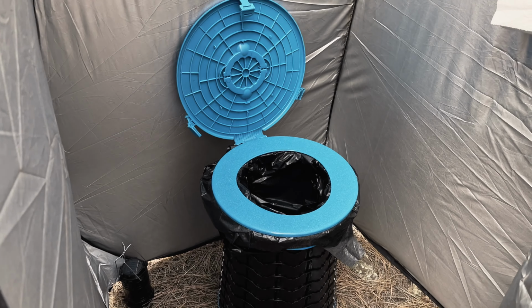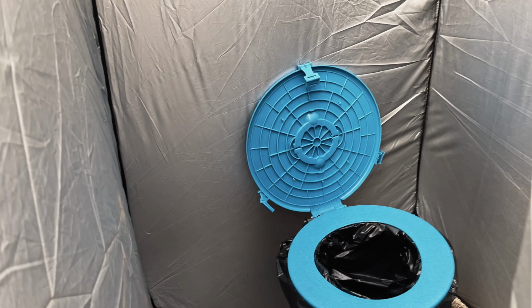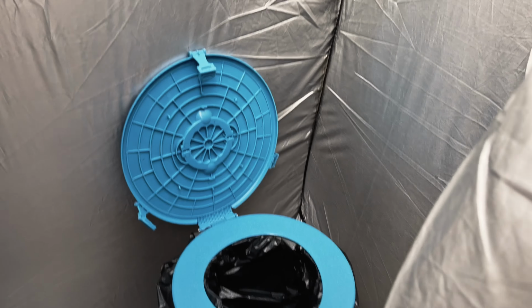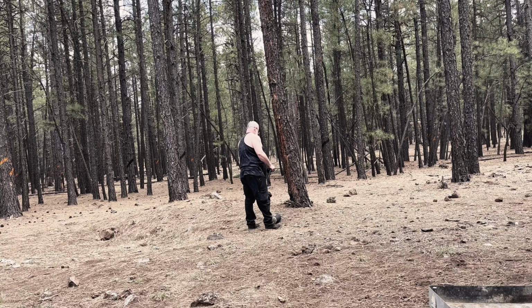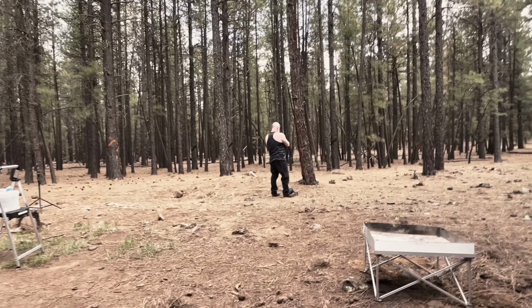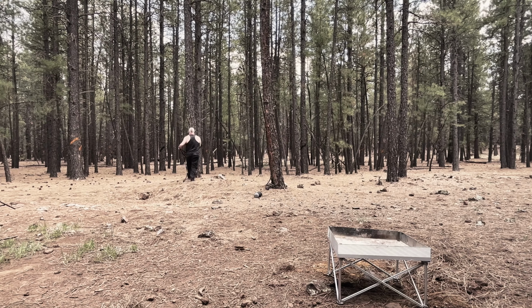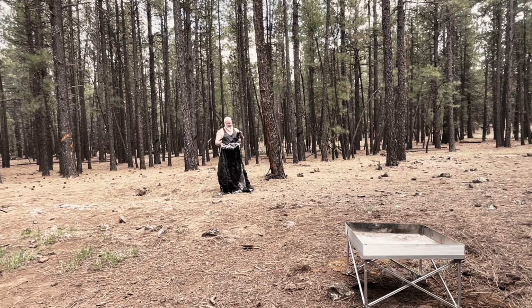Bungee, the biodegradable bags, I have a lantern, and we have poo gel. Yeah, it's the little pocket.